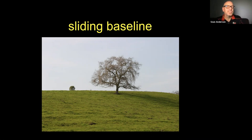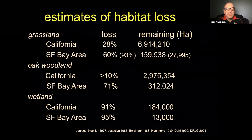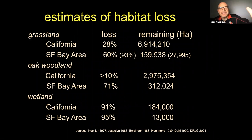What the quote unquote pre-disturbance or the ideal condition could be or should be. And then I'll just wrap up before we take our break to say that these are some of my best estimates of how much has changed. We have grasslands and oak woodlands as our example, and then wetlands down below. And this is basically since California became a state, so call it 1850, the 49ers basically.